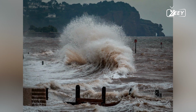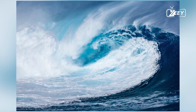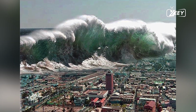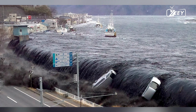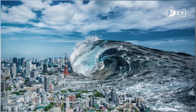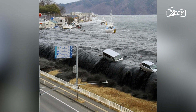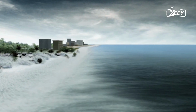Mitigating the risks. Understanding the mechanics of tsunamis is crucial for developing effective warning systems and disaster preparedness strategies. Seismologists and oceanographers use a combination of seismic sensors, tide gauges, and deep ocean assessment and reporting of tsunamis (DART) systems to detect and monitor tsunamis in real time. These systems can provide critical data that help predict the arrival time and potential impact of tsunamis, allowing authorities to issue timely warnings and evacuate vulnerable coastal areas.